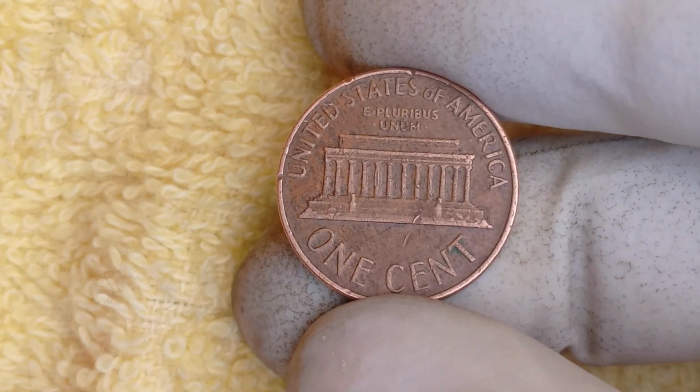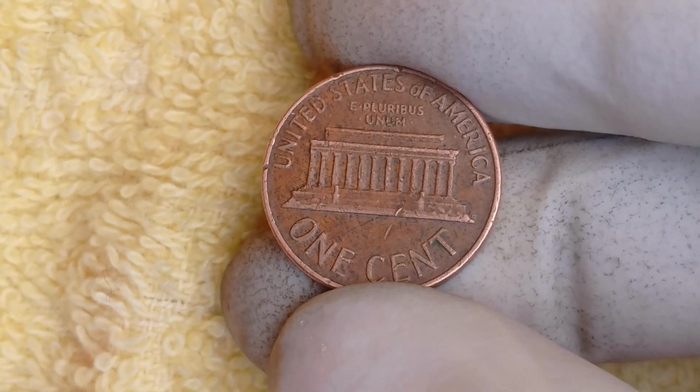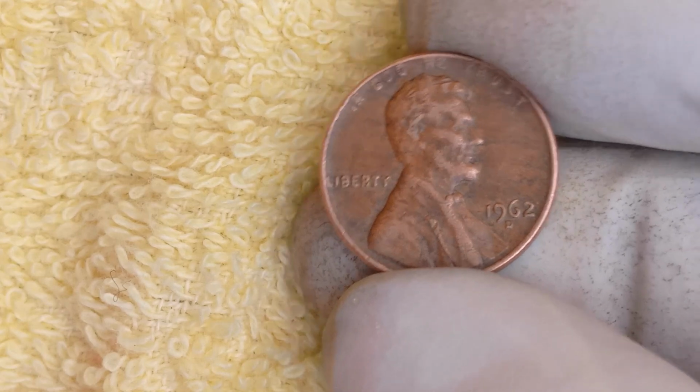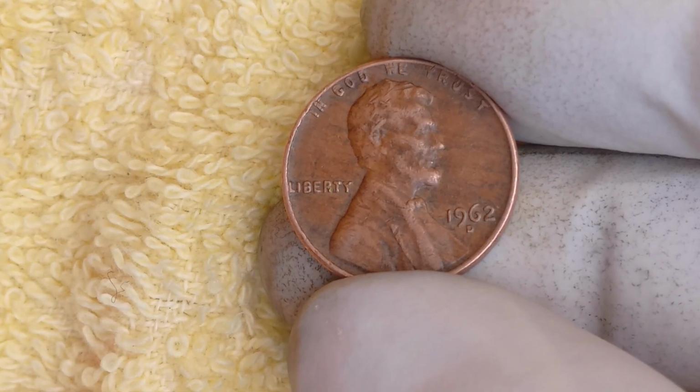That's right, nearly $500 million for a humble penny. But how did this happen? What makes this coin so special? And how can you determine if you're holding on to a small fortune? Stay tuned, because this might just change your life forever.